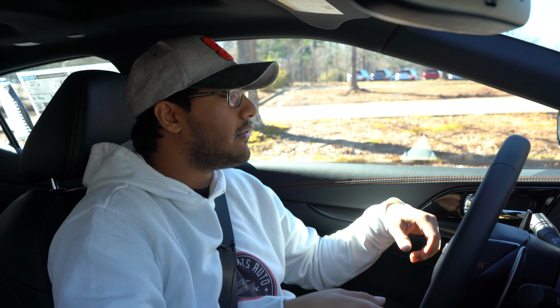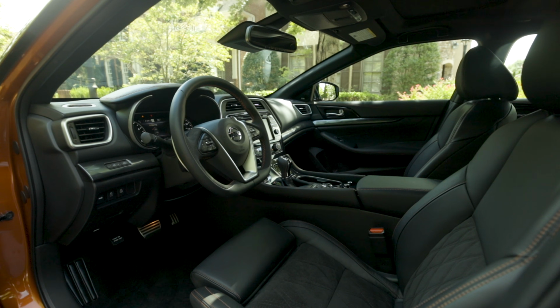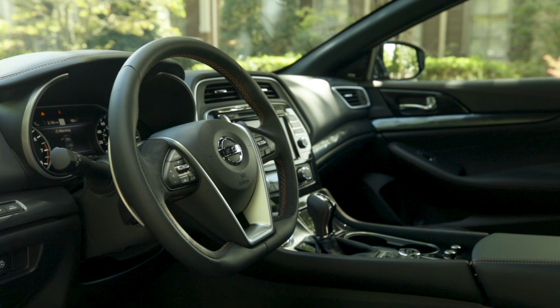So take advantage of that if you suck at driving. Now, the SR trim is probably one of the trim levels to go for because you have a lot of nice little options here that you get as standard. So you got the Bose audio system, the 11 speakers. Sounds great in my opinion.